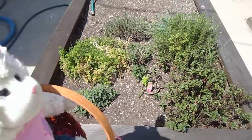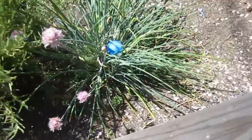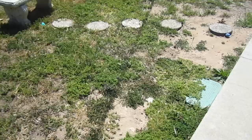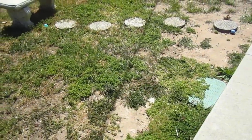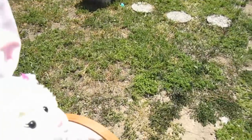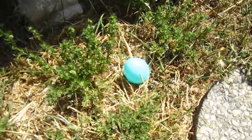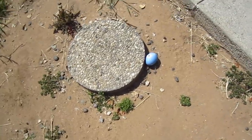All right, guys, let's check out the herb garden. What do we got here? Ooh, there's one. Grab it. Ooh, there's one right there, too. Oh, I see some over here. Yeah, let me look over there by the bench. Oh, yeah. Let's go. Come on. Oh, it's a plastic one. Yes. And there's one right here, Lambie. Grab it.